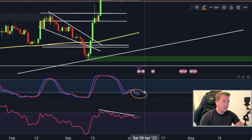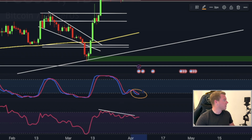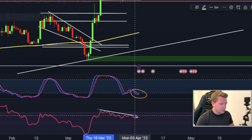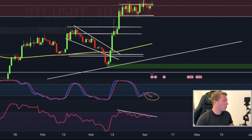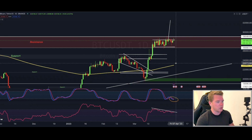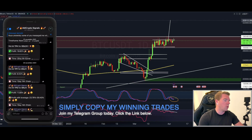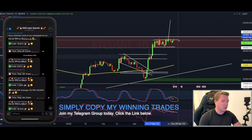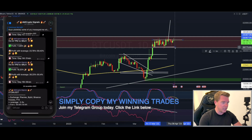When we go, however, to the daily chart, things look really different. We have a buy signal coming in on the stochastic RSI, and also on the normal RSI, we might see soon a break of that bearish divergence. I don't believe that we see anytime soon something to confirm the bearish divergence. I just don't think that this is going to happen. I believe rather by tomorrow we're finally gonna see the next push for Bitcoin to $29,000-$30,000. That could literally be happening tomorrow from what I see here in the charts.